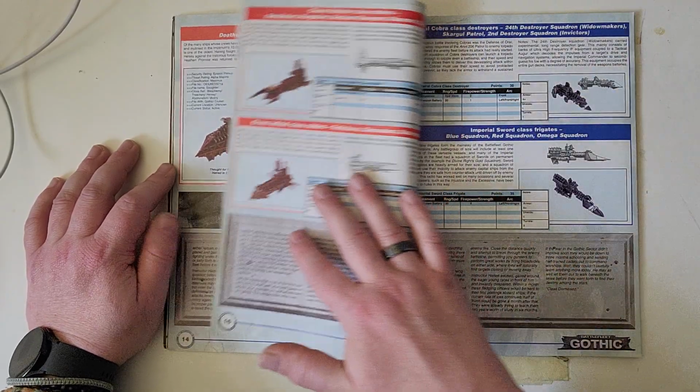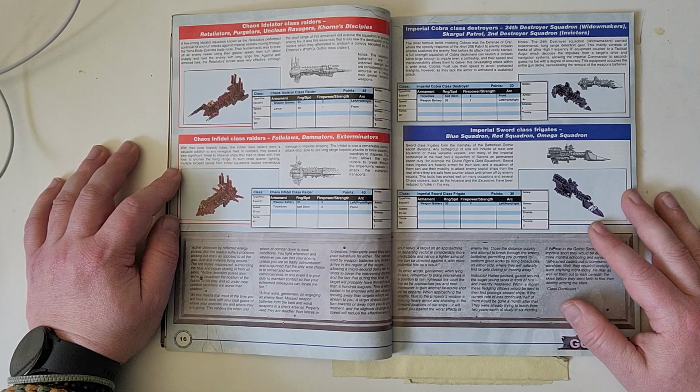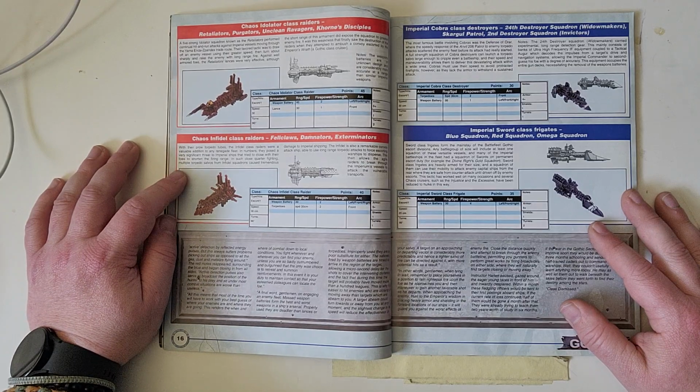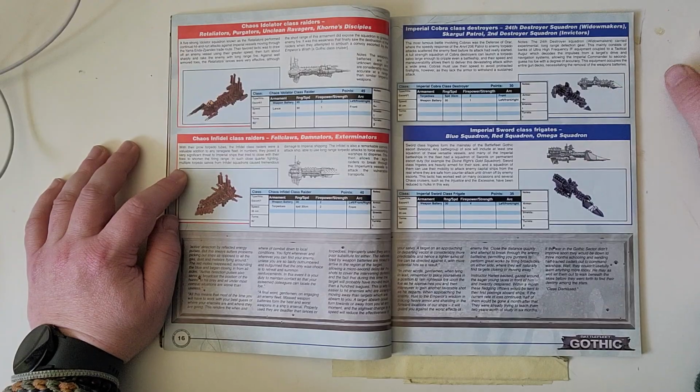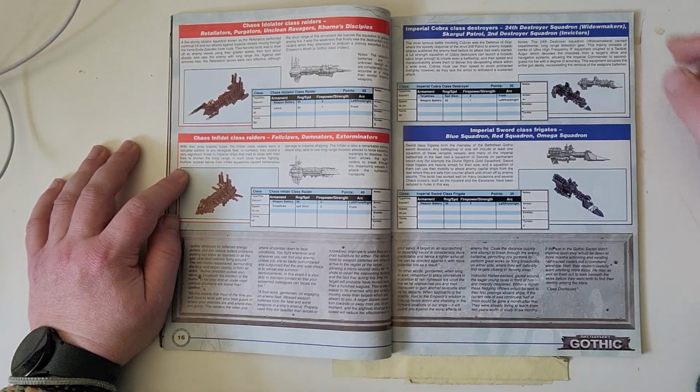Then we're looking at some of the escort ships here, the Idolaters, the Infidels, the Cobra classes and the Imperial Swords. Like I say, they look great, don't they?